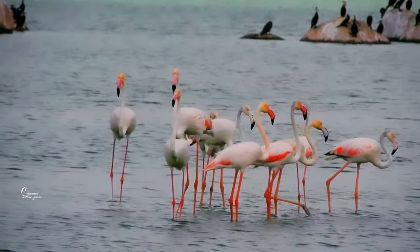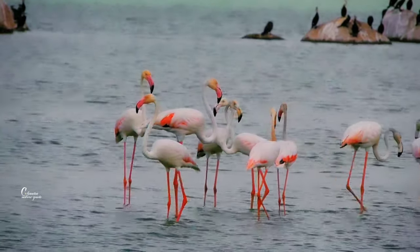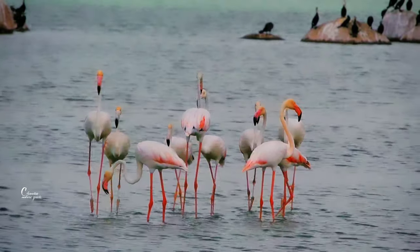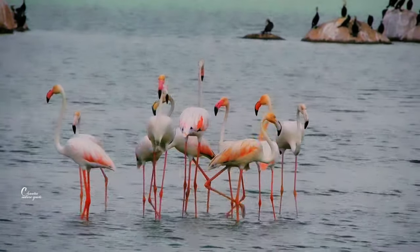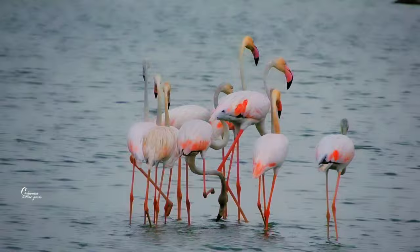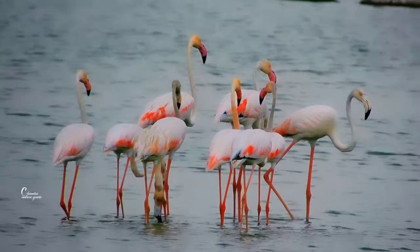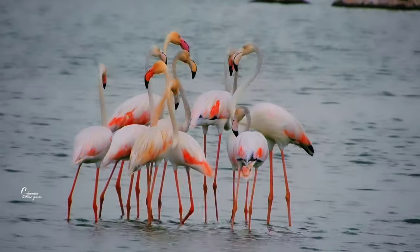Greater flamingos are very social. They are traveling constantly, seeking areas with enough resources to sustain the whole flock. Their pink color comes from a carotenoid pigment present in the algae and crustaceans they eat.